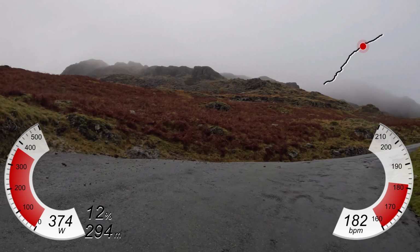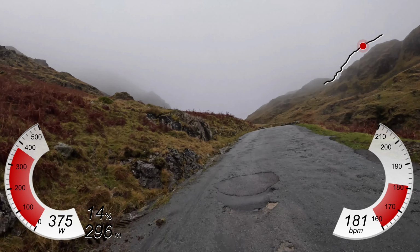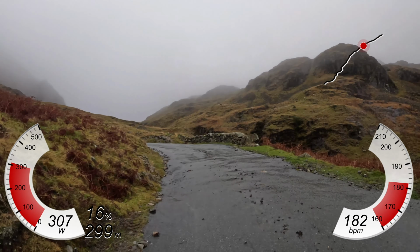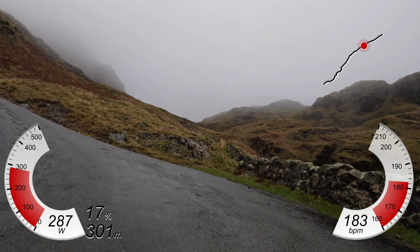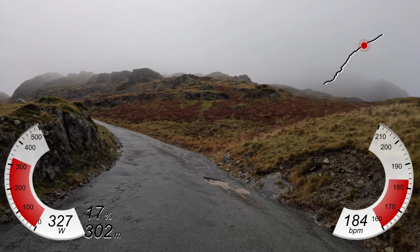The final set of hairpins, the hardest part of the climb. The gradient kicks back up to over 30% in places, and the road twists through a series of steep, narrow corners. To make things worse, a stream is even flowing right down the middle of the road, and there's debris everywhere from last night's storm. Traction is everything now. One wrong move and I'll lose all my momentum.